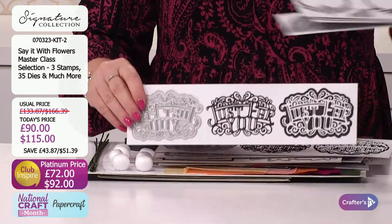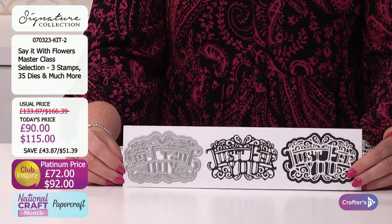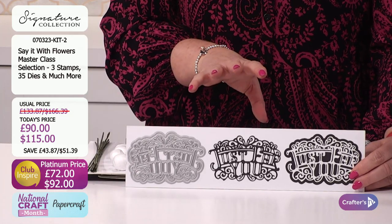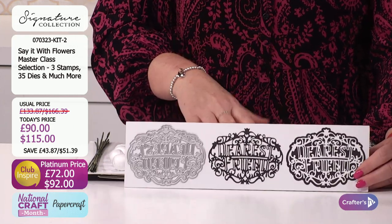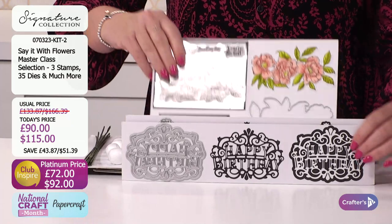And then we have the most beautiful sentiments. I think these are probably my favourite sentiments of all time. I think the font on them is beautiful. Again, if you just want that sentiment and not that outside edge, the snippability is really sweet. And they've got different designs here. So you've got your dearest friend, that just for you, and your happy birthday. So there's three sentiments in that one, which are going to carry you throughout the year.